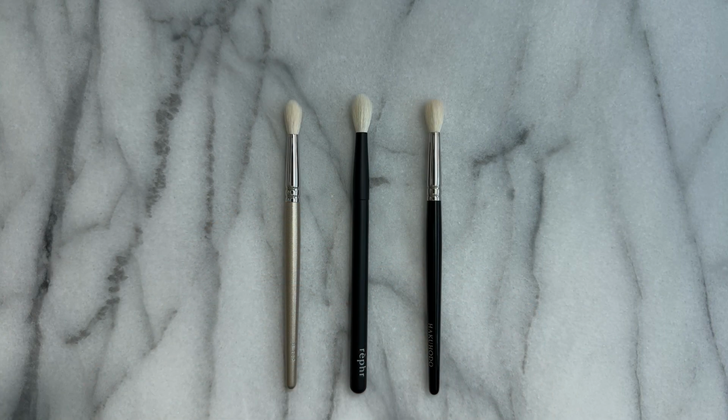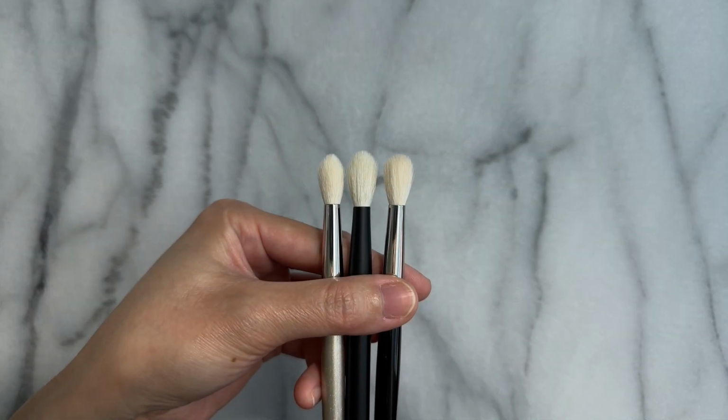I think once it fluffs up post-wash, it'll look similar to the one on the right. It reminds me of the Hakuhodo J142, but with a longer hair length. This one doesn't feel as soft on the back of my hand compared to the other two. The 27 is in the middle.